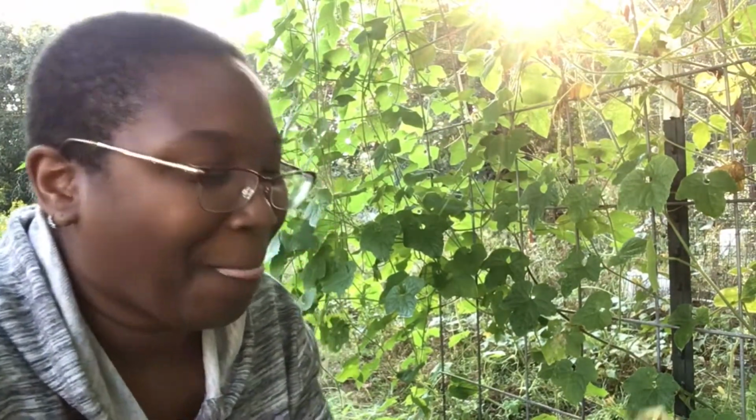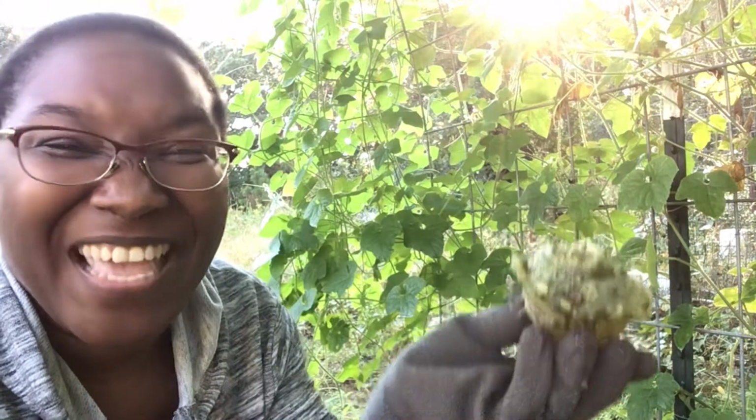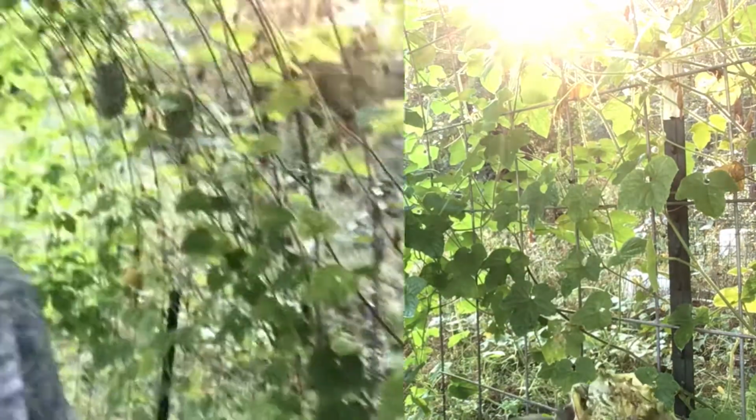Ew. Okay. That was the inside of that. Alright, so this plant is not a prickly pear. So please excuse my confusion from the last video where I was talking about this thing. Again, another common name for it is the African horned cucumber, kiwano, or jelly melon.